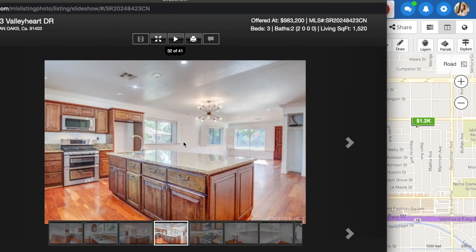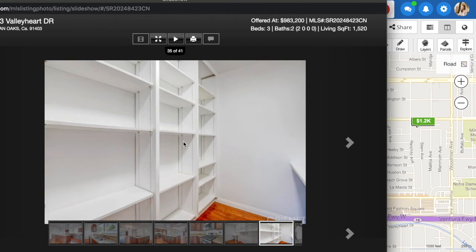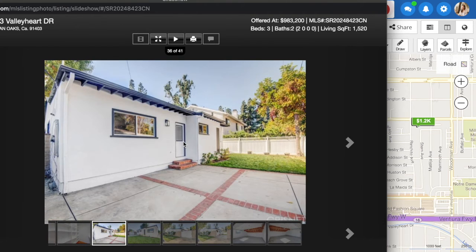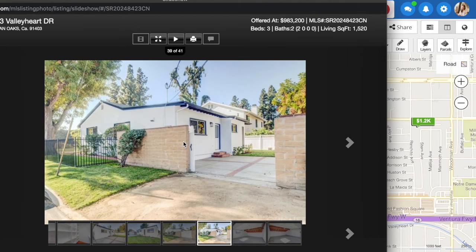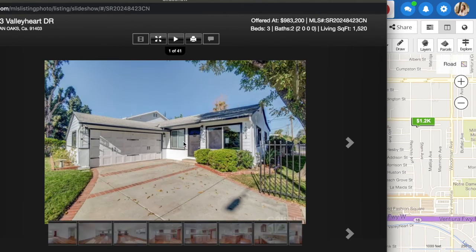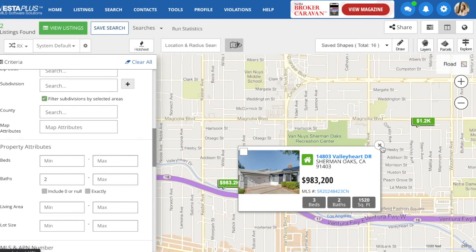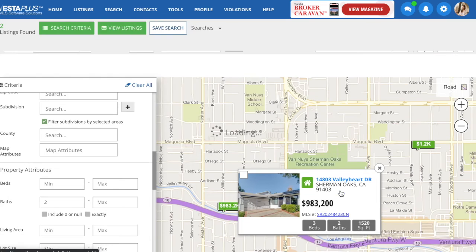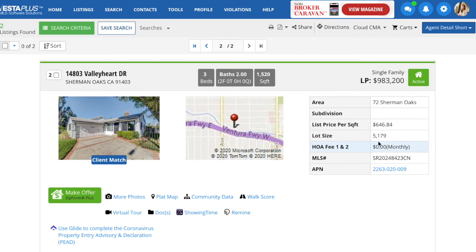What do you guys think for $983,200? That's a very specific price. You get in-unit laundry, single family home, you get a nice backyard. Looks like it has what you need. So let's see how big the lot size is, since they don't make land anymore. 5,000 square feet. That's pretty good.